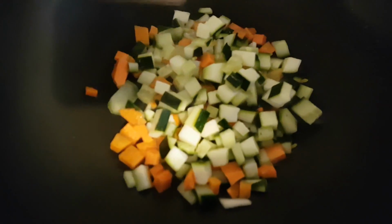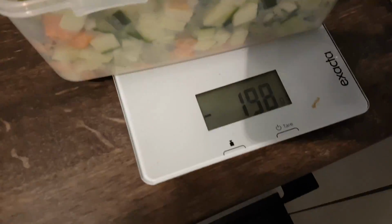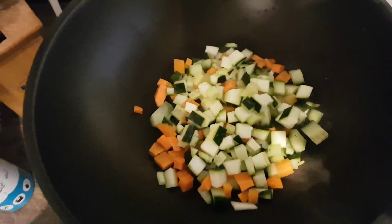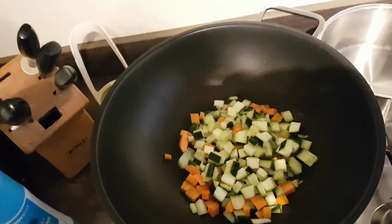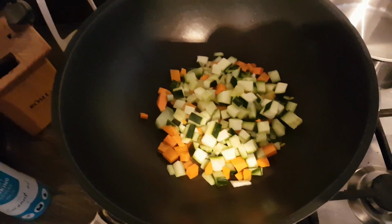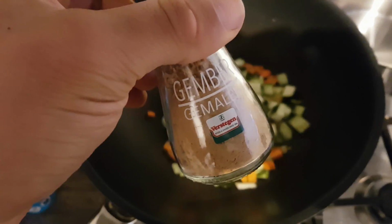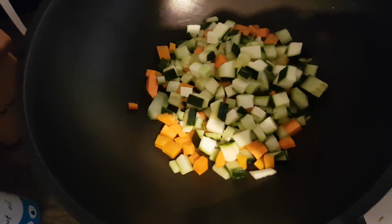Alright, so I added 10 grams of coconut oil right in there. And then I put 200 grams of these vegetables in there, and I'm going to fry it up, add some spices like salt and like some beautiful pepper to make it taste even more amazing. And of course, I'm also going to add some ginger. But guys, it's mostly the salt that will make this meal taste amazing.